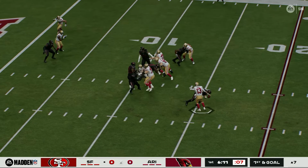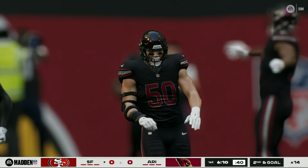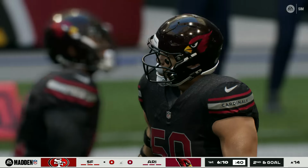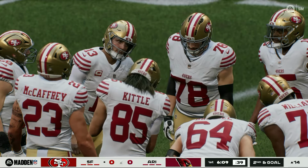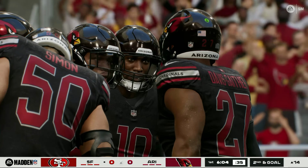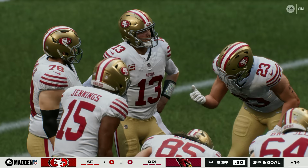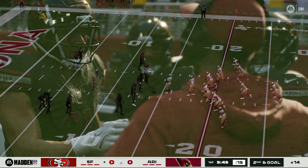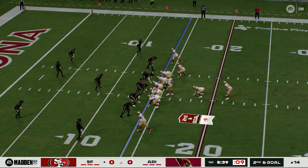Out of the gun, it's Purdy. Oh, got him again, the second time with a sack on this opening drive. And after allowing a chunk play on that previous down, nice job there settling in. They make a big play of their own, and they get him down for a sack. All the way back at the 14 now. Second down and goal.